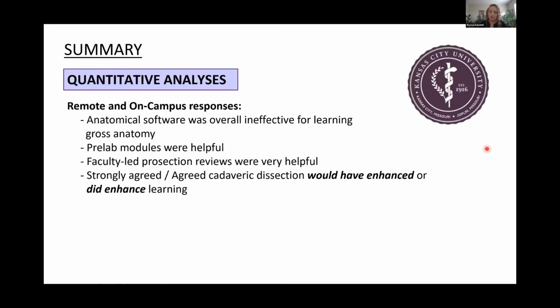So overall, our results for the quantitative analysis portion of this study showed the following for both the remote and the on-campus student responses. The provided anatomy software was overall just ineffective for learning gross anatomy. The pre-lab modules that were provided by the KCU faculty were helpful, and the faculty-led prosection reviews were very helpful. And again, students either agreed or strongly agreed that cadaveric dissection either would enhance or did enhance the learning of gross anatomy, again, depending on the semester.